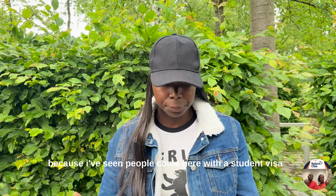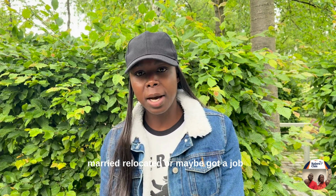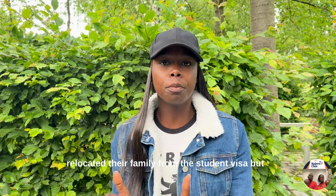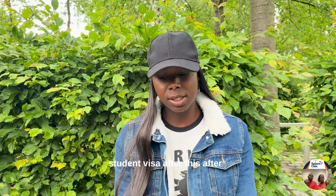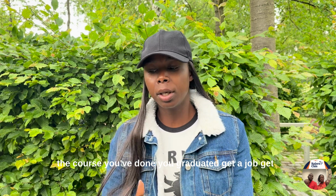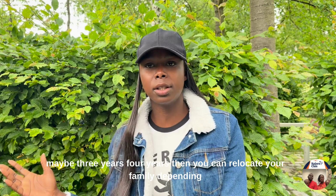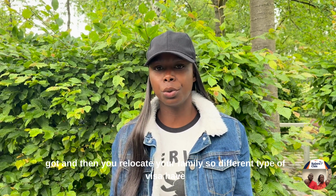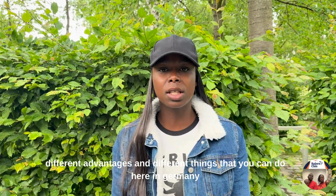Because I've seen people come here with a student visa. After the student visa, they got a job, they got married, or got a job and relocated their family. But you cannot have a student visa and relocate your family. After the course you've done, you graduate, get a job, get a residence permit that is valid for maybe 3 or 4 years, then you can relocate your family, depending on the type of job and salary you got. So different types of visa have different advantages and different things that you can do here in Germany.